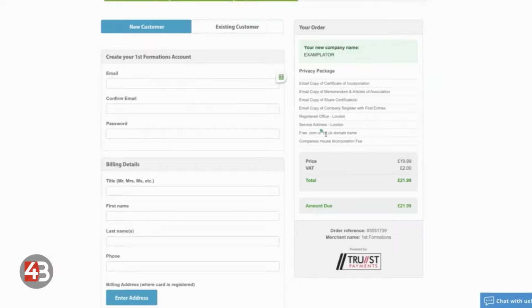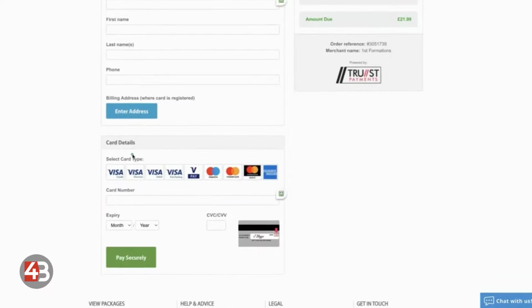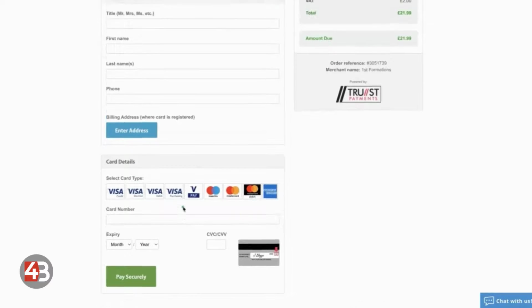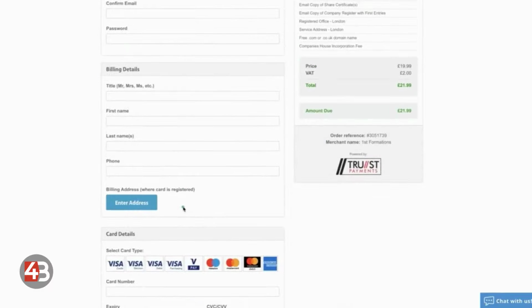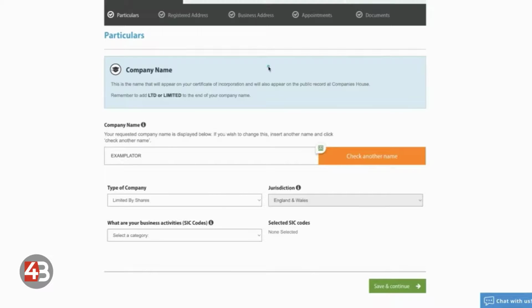It's showing exactly what's included in the package that we've ordered and the price that you'll be paying. You can see the VAT has been added on top of the prices that we saw on the previous screen. If you're a new customer to First Formations, you'll have to create a new account, so give them your email and a password, and you'll also need to complete your billing details and enter your card details as well. And then once you're ready to proceed, you can pay for the order.